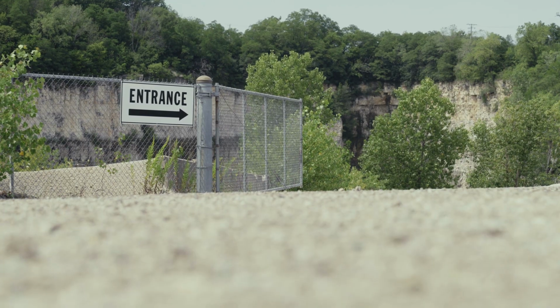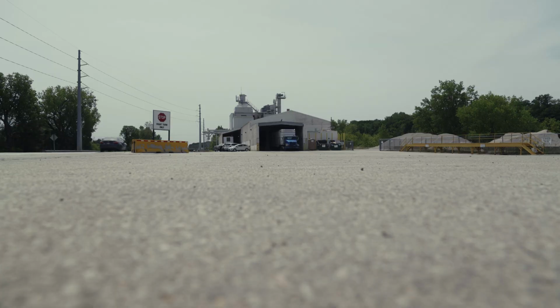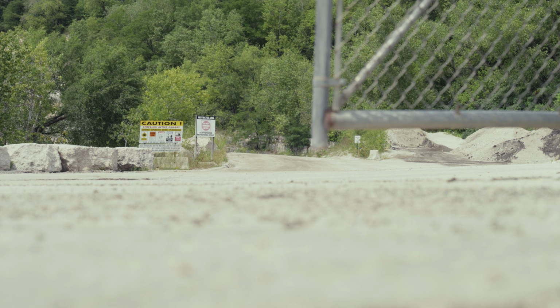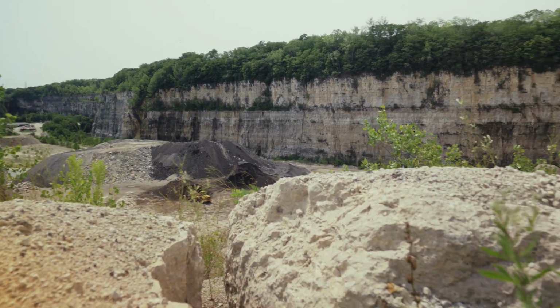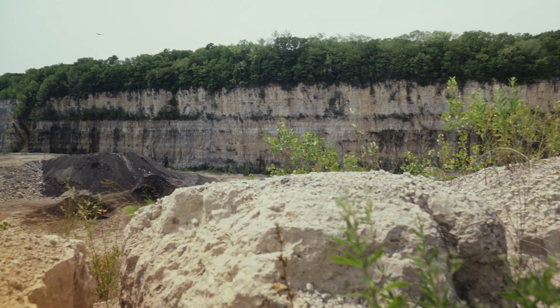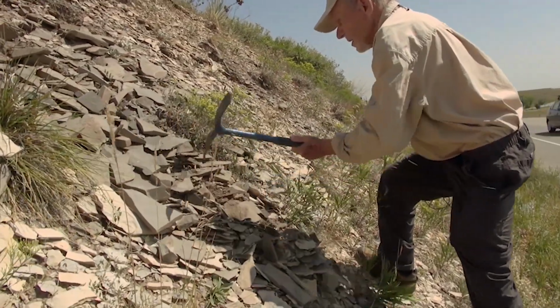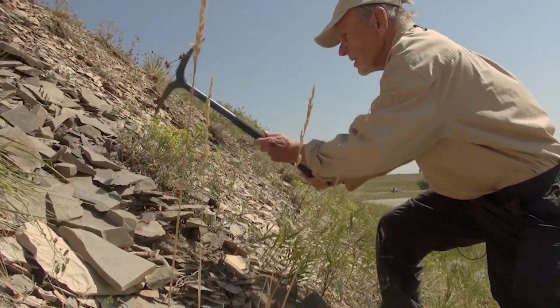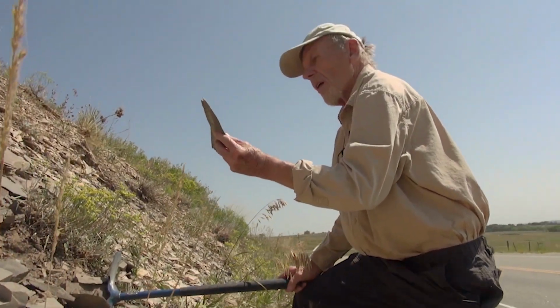One of the most remarkable discoveries in paleontology was made here at a quarry in Waukesha, Wisconsin, just west of Milwaukee. It was here in 1984 that amateur paleontologists and avid collectors Ron Meyer and Jerry Gunderson came to dig for fossils. A fellow collector who was with the Wisconsin Geological Survey showed us a slab like this full of trilobites, and it blew our mind.